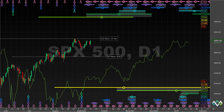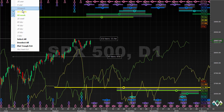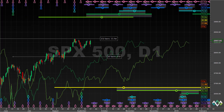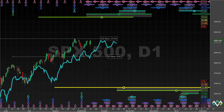There is the 40-week FLD, but we do not have to wait for price to cross the 40-week FLD for confirmation that the 40-week peak has formed, because that 40-week peak must be synchronous with a 20-week cycle. And so there is the 20-week FLD. But again, that peak will be synchronous with an 80-day peak. And so we can focus our attention on the 80-day FLD perhaps, which you can see reaches up to the current market level in about 2 weeks' time.